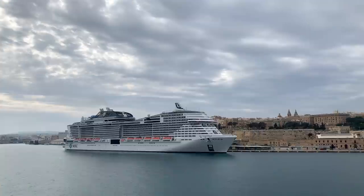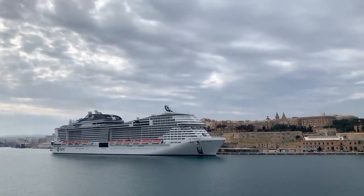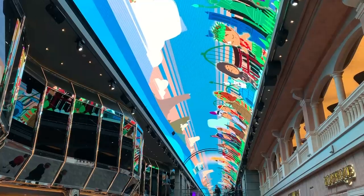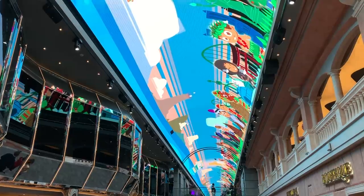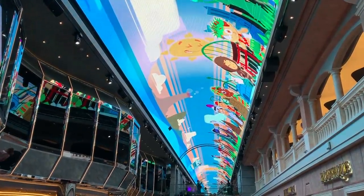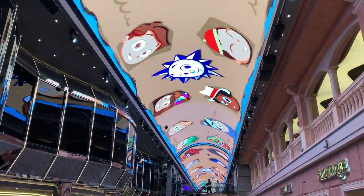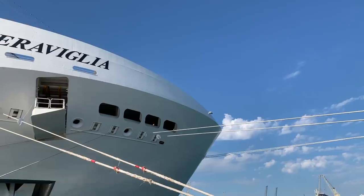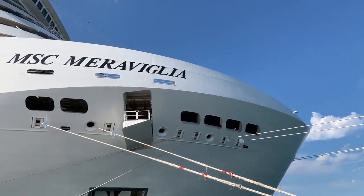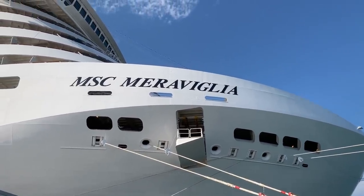And we have some exciting news to share. In October, Meraviglia will officially arrive to North America for the first time. And before homeporting in Miami, Meraviglia will sail three sailings, embarking from New York. The first two sailings will visit Canada and New England, and the third will journey through the Caribbean before ending in Miami, where she will then sail seven-night Caribbean cruises. Check out the description of this video for itineraries and other details.